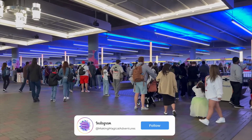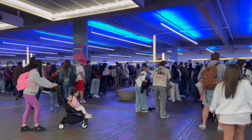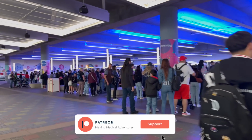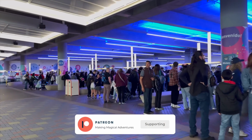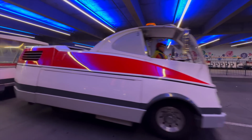Good morning, everyone. It is 11:19. We are inside the parking structure, and as you guys can see, it is pure madness. 63 degrees, but it's time to jump on the tram and head to Disney California Adventure Park. It is now 11:34. We just got off the tram, and oh boy, it was a tight squeeze today. No problem. It's time now to head inside Disney California Adventure Park.